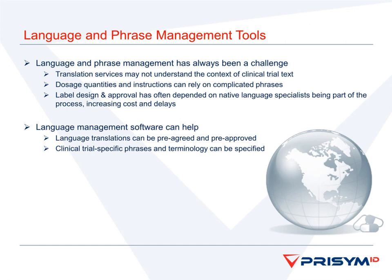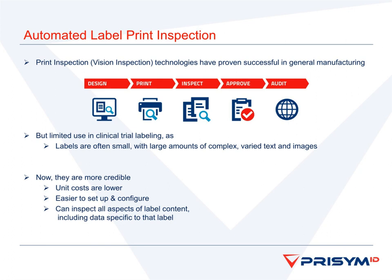Yeah, okay. So another technology area that has progressed significantly is print inspection hardware. Primarily driven by adoption in the broader manufacturing sector, the technology has developed in terms of quality, accuracy and cost. Previously, this vision inspection hardware has had limited deployment in clinical trial supply chains for label quality. The reasons are that clinical trial labels are often small with complex content, which is not easy to inspect. Also, batch runs may be small, so the overhead of configuration of a print inspection system and its testing for small batch runs has proven prohibitive, as it's easy just to check manually. If the text and images remain consistent or are limited to a few languages, then it's easy to check by a human. However, as complexity and the range of languages increases, human visual inspection becomes infeasible.